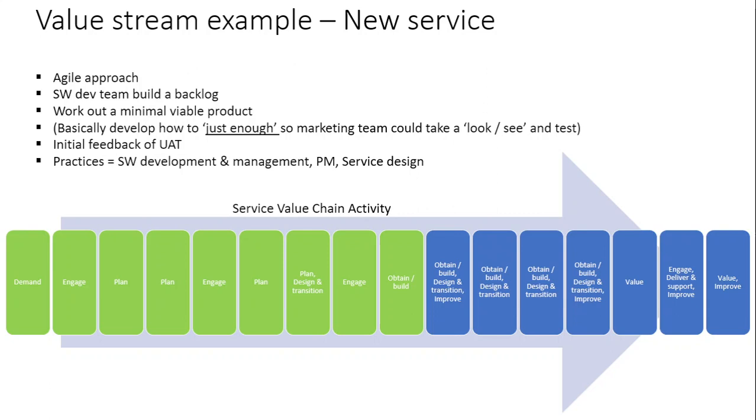It was very low level, kind of, well, this is what we've got. There was lots of feedback. There were lots of, can we change this? Can we change that? But it was a feedback activity. And the practices there, as you might imagine, were software development and management, project management, and service design.